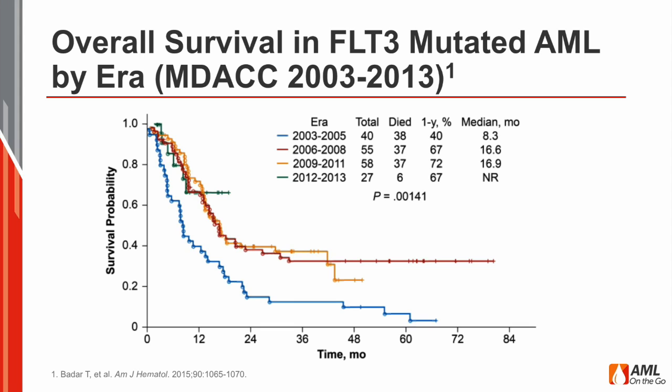Over the last 14 years, there has been a significant development in the field of acute myeloid leukemia with a number of targeted therapies. Most prominent among them are the FLT3 inhibitors. At MD Anderson, we have been using FLT3 inhibitors now for the last 14 years.